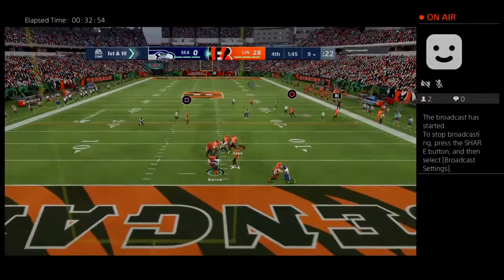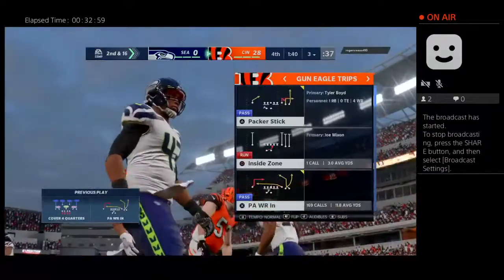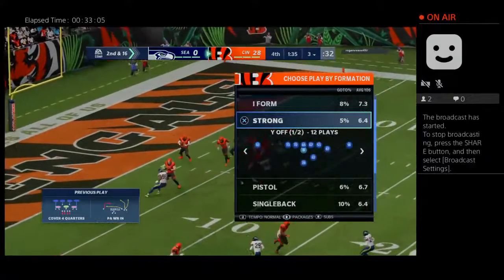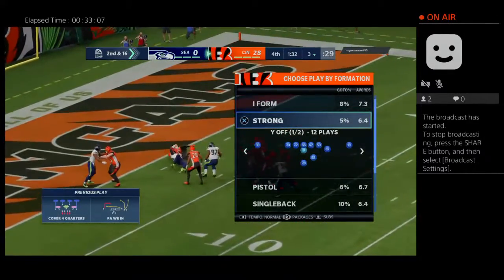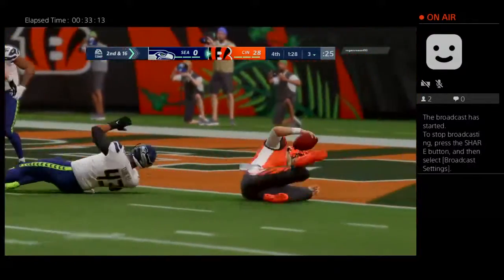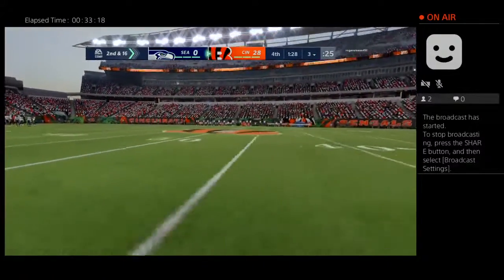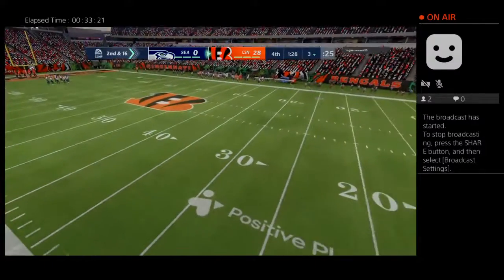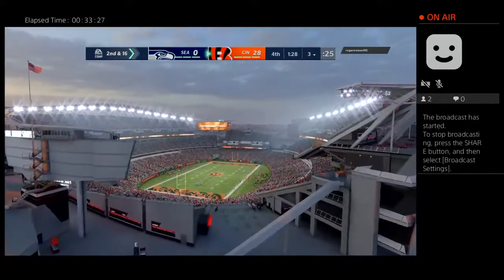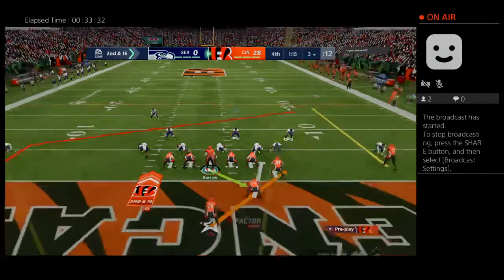They will throw on first down with Burrow. And he goes down. It's a sack. They get him back at his own 3-yard line. And that was Carlos Dunlap who got in to take him down. Protection certainly going to need to be a bit better here on 2nd and 16.